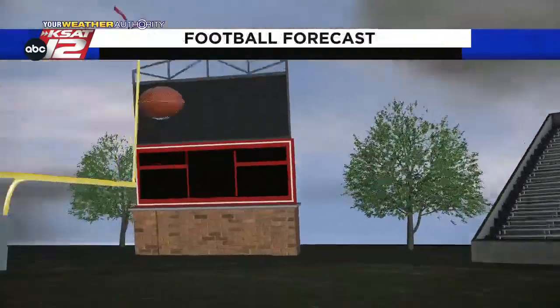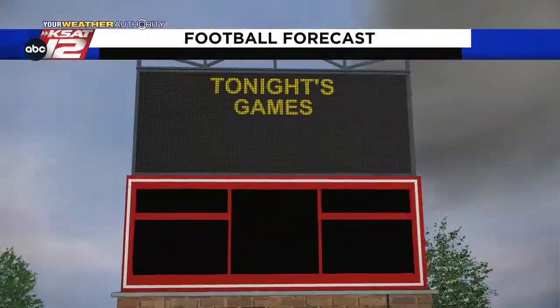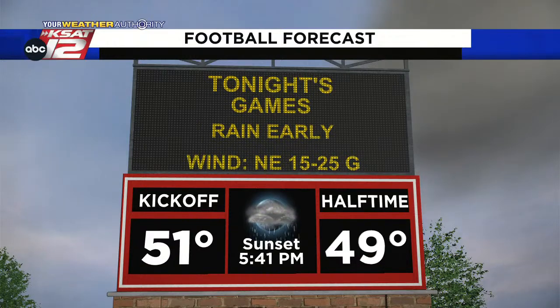And then the football forecast tonight. I want to get this in really quick. Kickoff 51 degrees, by halftime 49. I'd say that's blanket weather. Rain will be ending. It depends on where you are. If you've got some of those football games south and east of town, the rain may hang on a little bit longer. But for San Antonio, that is the idea.